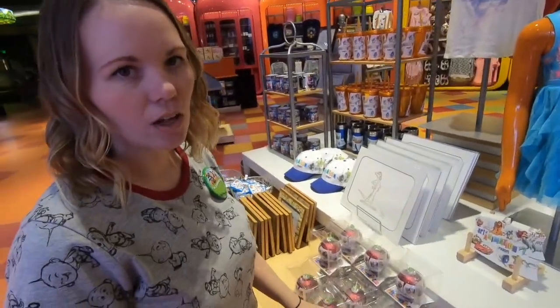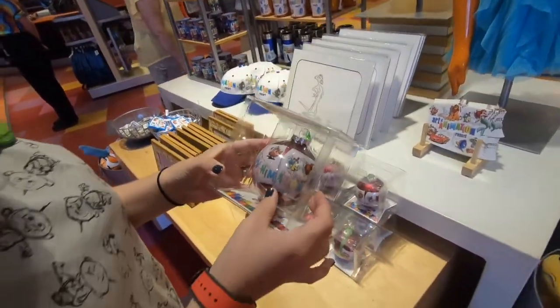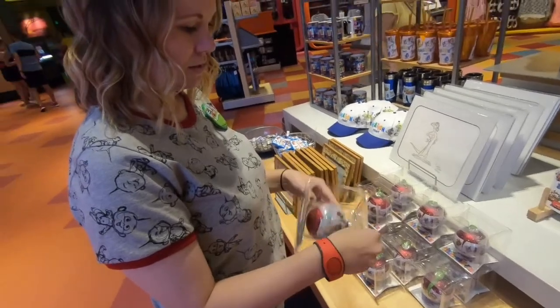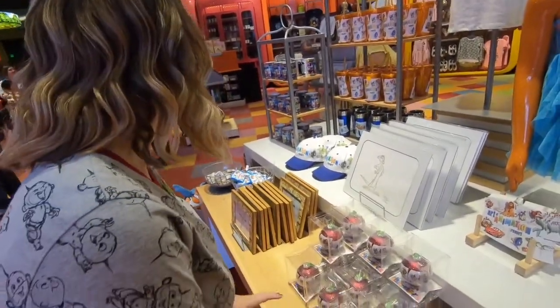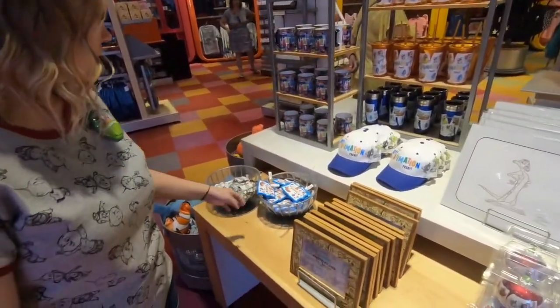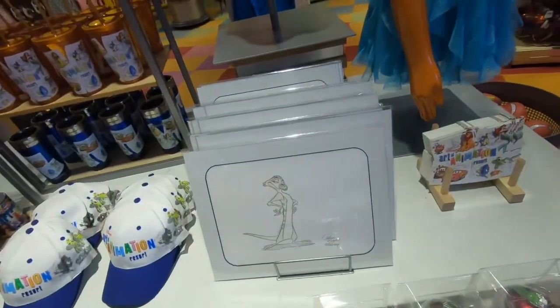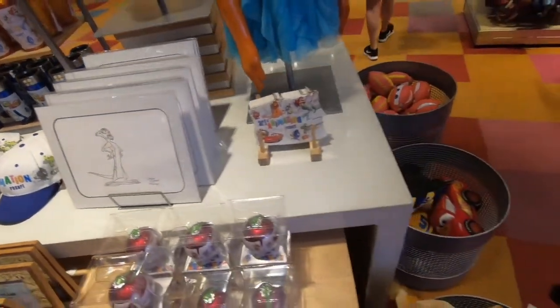They actually have a lot of really good Art of Animation merchandise in here. $21 for an ornament, so we are going to put that back very carefully. They have photo frames, postcards, mugs, luggage tags. Another cool thing about this resort and the merch, they have a lot of the prints and drawings from the movies that are featured on their buildings.